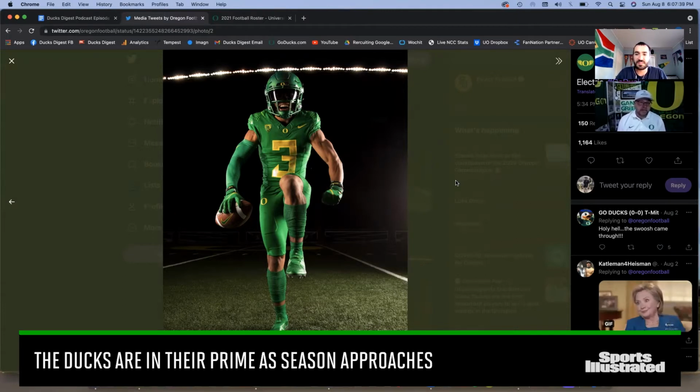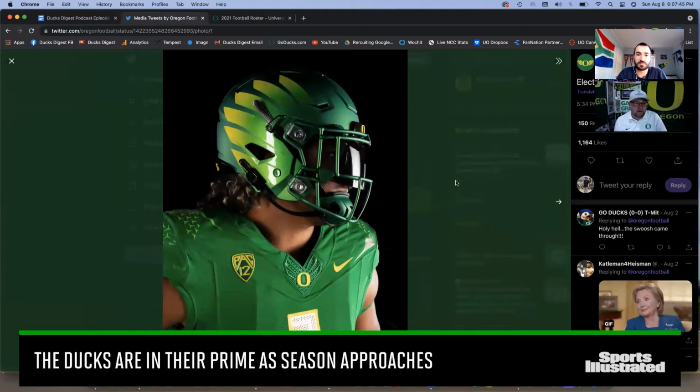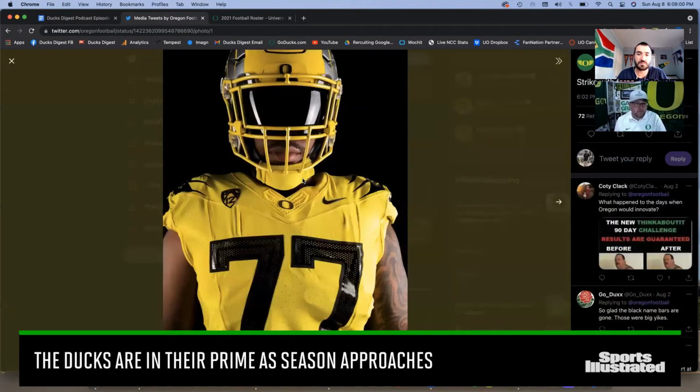But I do like the winged helmet. I thought the winged helmet was a pretty cool look, kind of a throwback with the Marcus Mariota thing. The gradient color is pretty cool as well. You were talking about maybe not digging as much the chrome on the yellow helmet. I kind of go with that a little bit, but what I really like is the technology of the jerseys. I think that's really what it's about.